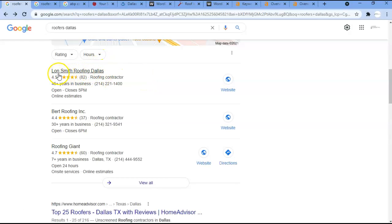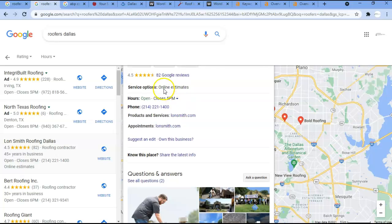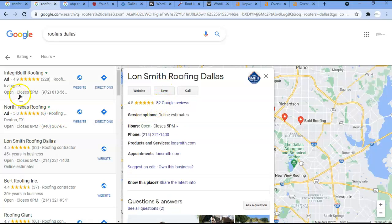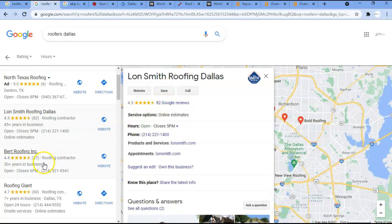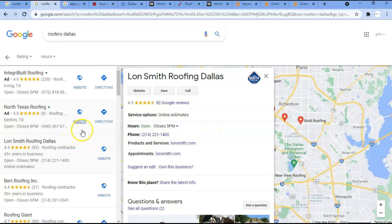Whenever I click on your top competitor, Lon Smith Roofing in Dallas, his GMB populates. And another factor that's bringing him up top is that he has 82 Google reviews. So if we look down here, we see, well, this one, new view, it has 474. But for this word right here, he's ranking number one for different reasons.